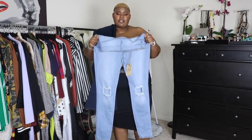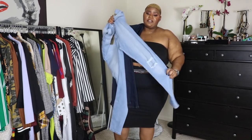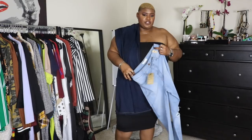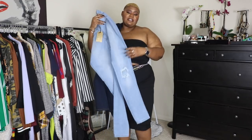Once again, super stretchy, like, so bomb. And these are skinny leg, which are my favorites. I was really experimenting with the bell bottoms because I high key said I was never going to join a bandwagon. And then what did I do? Join a bandwagon. But yeah, so I love these because they're distressed.